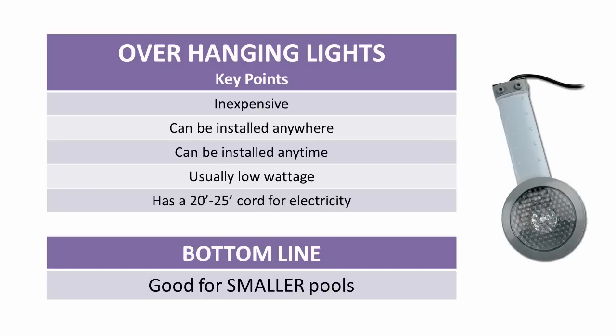Now, they're usually low wattage lights. They've changed some stuff up recently on them. We're getting a little more wattage out of them. But for the most part, they're usually lower wattage lights, which means what? It means they're not pumping out as much light as some of the higher wattage lights.